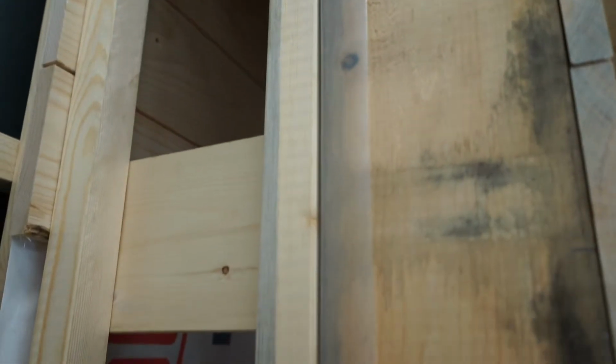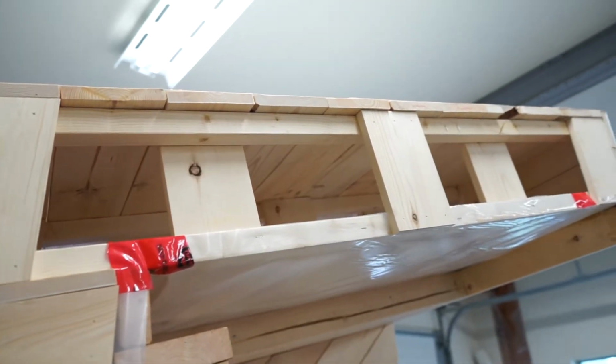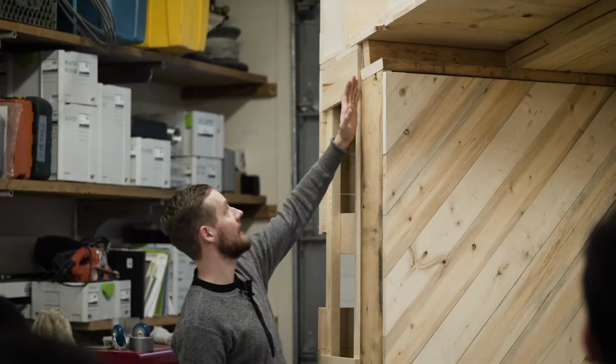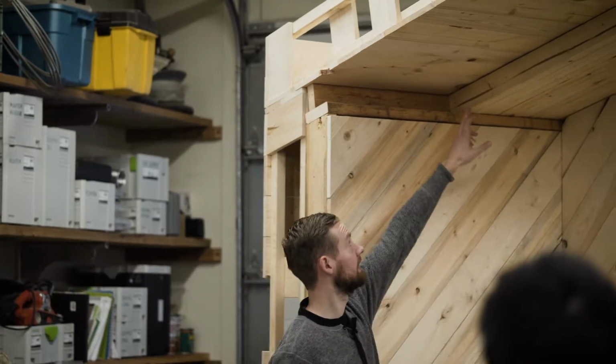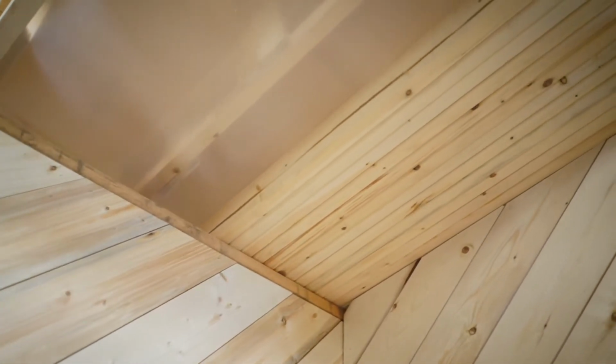This ladder system is exactly the same as this one up here. It's the same detail, it's just brought into that plane. And this airtight layer runs up here and then runs over the top of this mass timber roof, which you can have a look at here if you like.